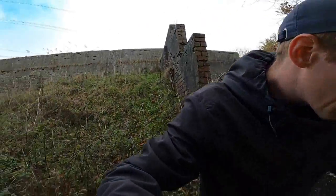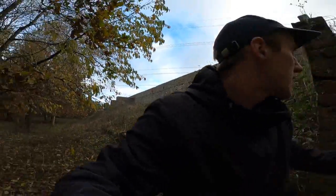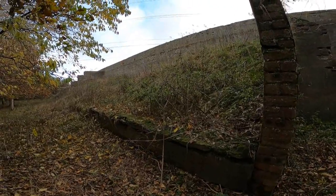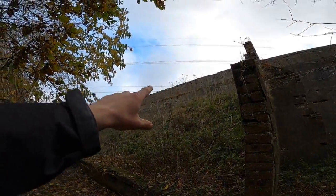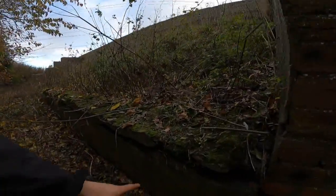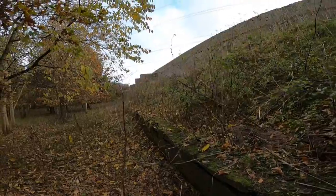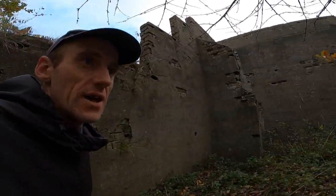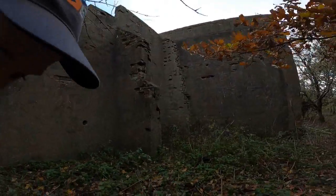Just think of the hustle and bustle and wild nature of this when it was built for its original purpose. And you can just see how many chips are in it from getting shot up. And then it's got this lower wall here. I'm guessing they would level it and sort it out after a good day's shooting. Yeah, I can't even believe how big this is.